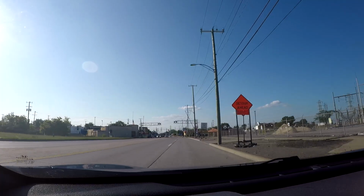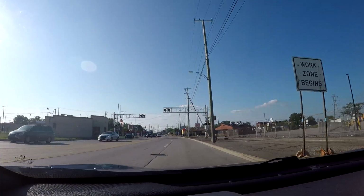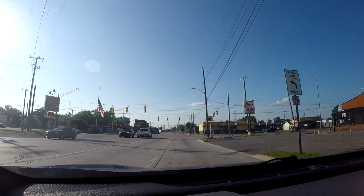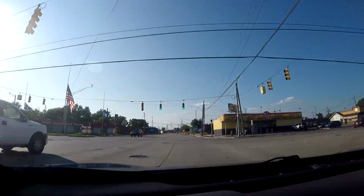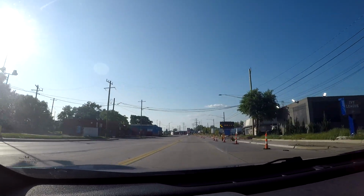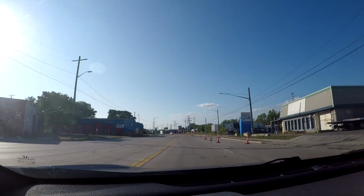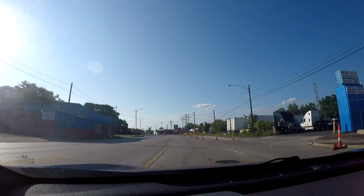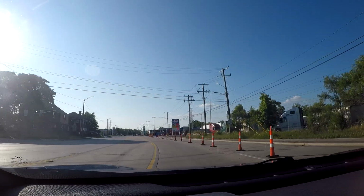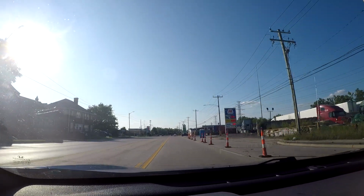But yeah, it's a very nice evening out right now. The car thermometer is only reading 81 degrees Fahrenheit. Convert that to Celsius, it's around 27 degrees. Crossing over Oakwood here. But yeah, Oakwood, if you were to make a left turn, that'll take you in the direction over toward the Henry Ford Museum in Greenfield Village.